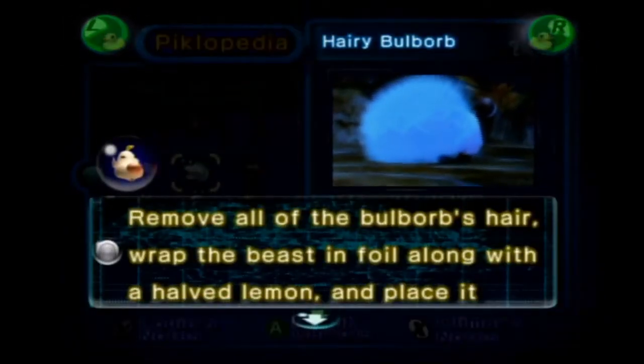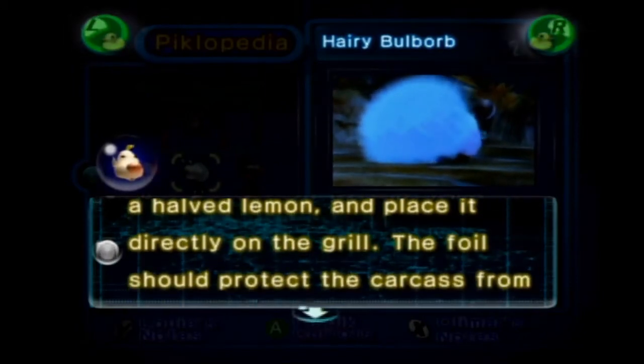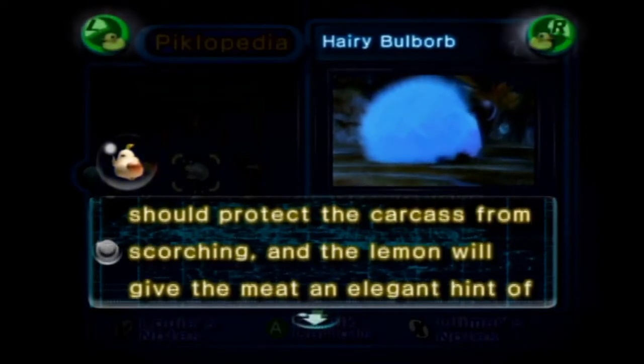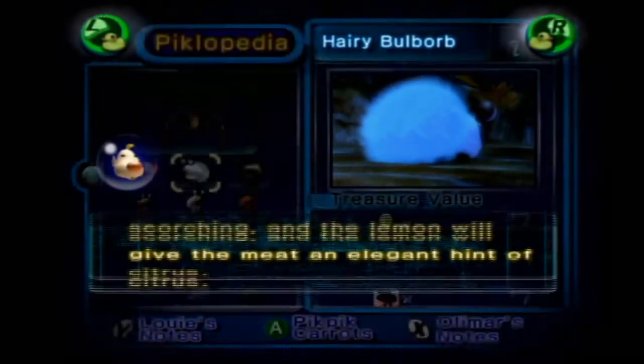Remove all of the Bulborb's hair, wrap the beast in foil with a halved lemon, and place it directly on the grill. The foil should protect the carcass from scorching, and the lemon will give the meat an elegant hint of citrus.